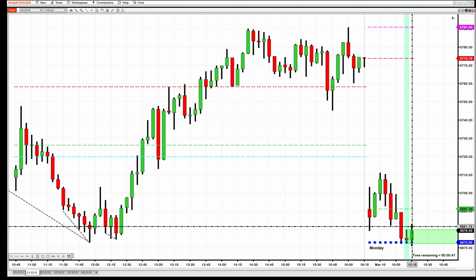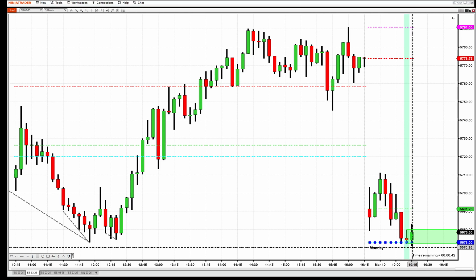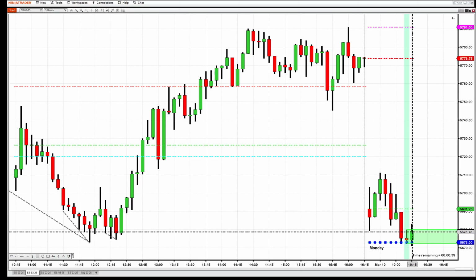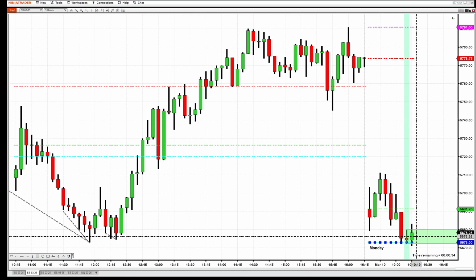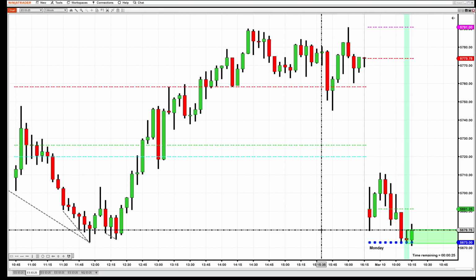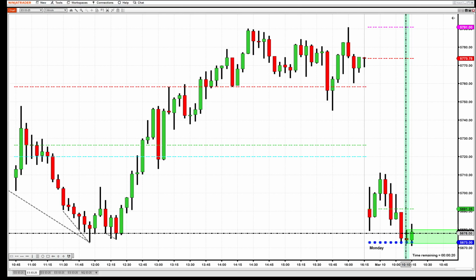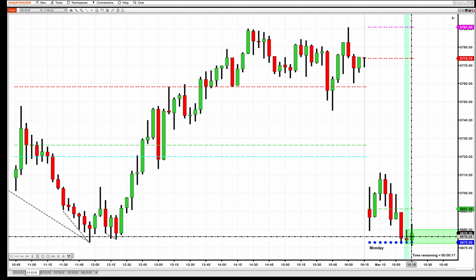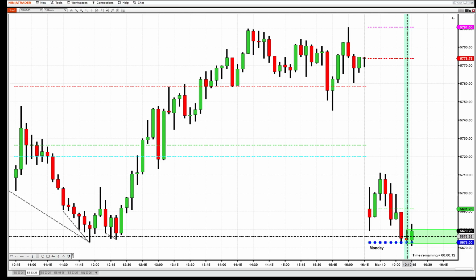So again, if we get a close outside the MeBob range, we will enter a position accordingly. If the close is inside the MeBob, you need to wait for another 5-minute bar to live its life. Now that can happen in the next 5 minutes. But let's suppose this candle does close inside the range of the MeBob bar.